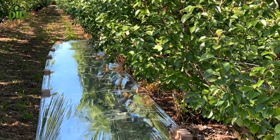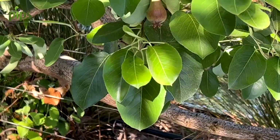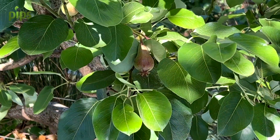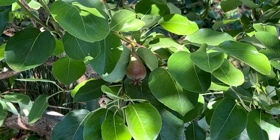So this is one of the reflective mulch experiments, and it's on lanyard, and we'll be focusing on the colour development in the lower part of the canopy and measuring that through the season.